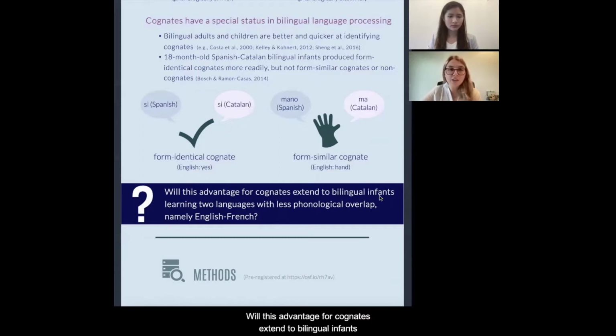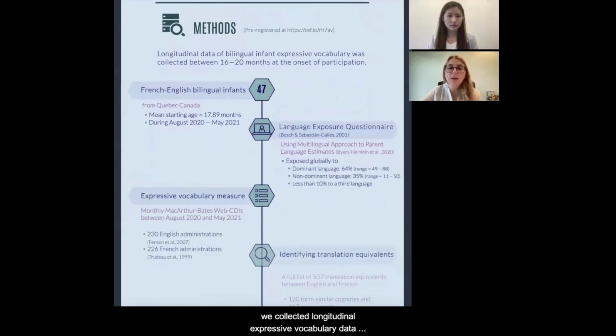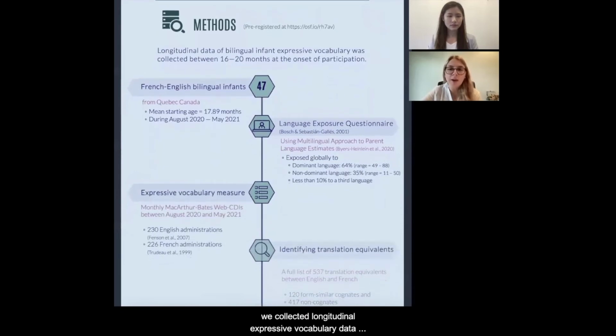Will this advantage for cognates extend to bilingual infants who are learning two languages that have less phonological overlap, specifically English and French? From August 2020 to May 2021, we collected longitudinal expressive vocabulary data from 47 English-French bilingual infants in Quebec, who were between the ages of 16 and 20 months when they started participating.